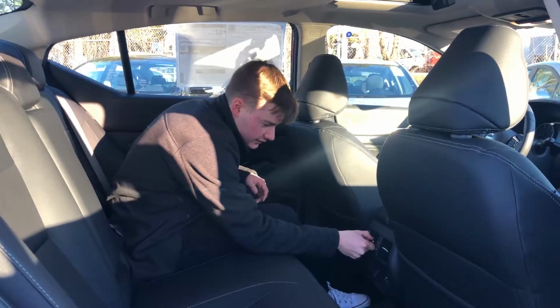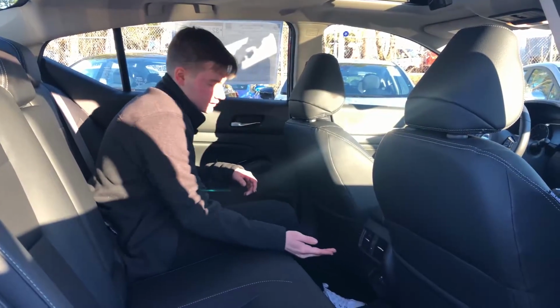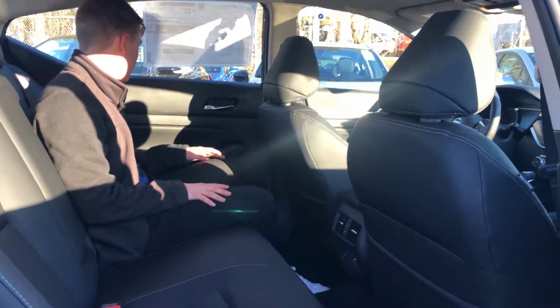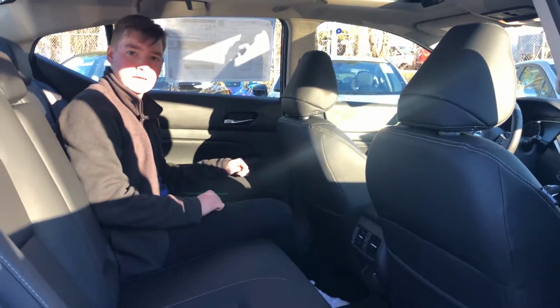Overall, you have nice vents. It's nice to see that you actually have vents in the backseat of sedans. Sometimes you don't see that on the cheaper trims. But besides that, overall, solid backseat.